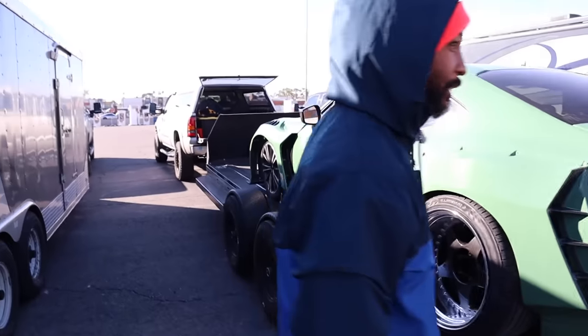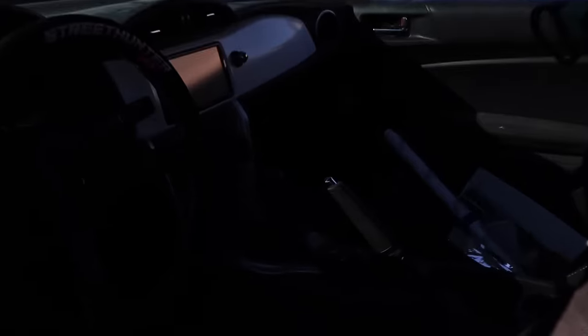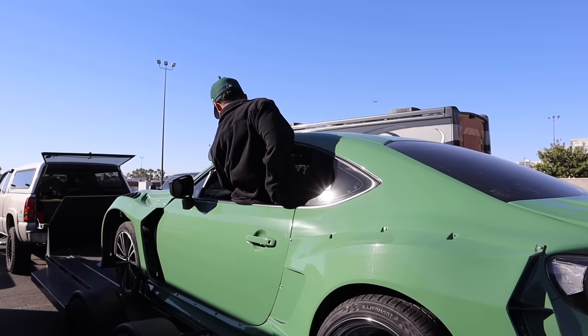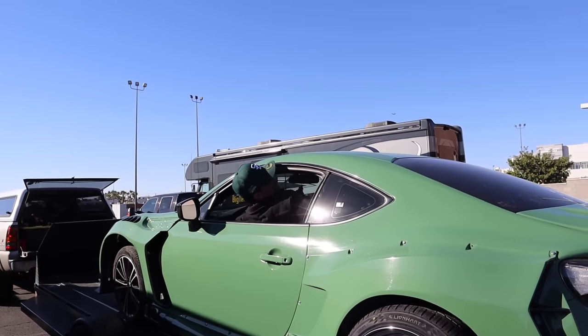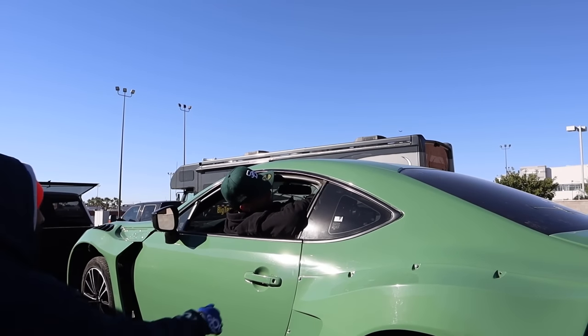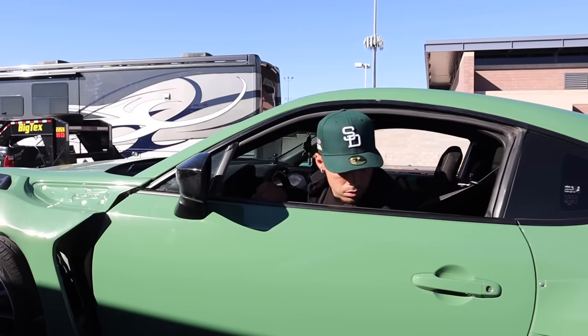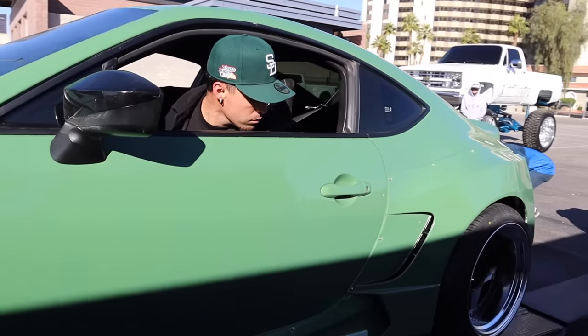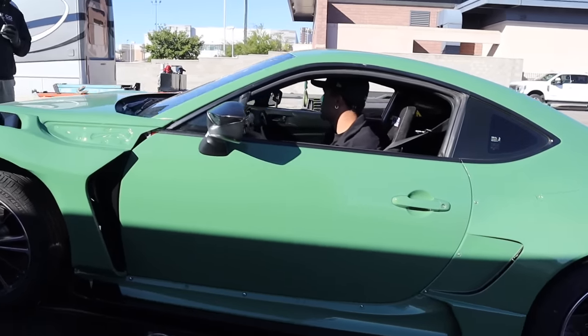So as we were unloading the FRS off of the trailer, something weird kind of happened. Once the straps were taken off, the car started rolling backwards, even though the e-brake was up, which is super weird. Luckily, nothing happened. Luckily, the car didn't roll off the trailer. That would have been all bad. But anyways, guys, this is the new color for the FRS and pretty much the big reveal that you guys have all been waiting for.